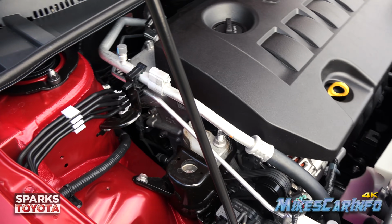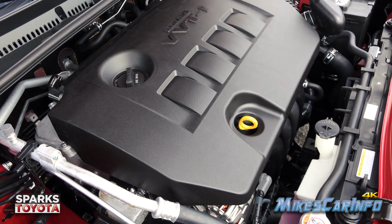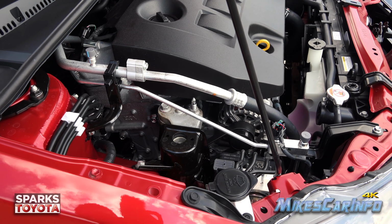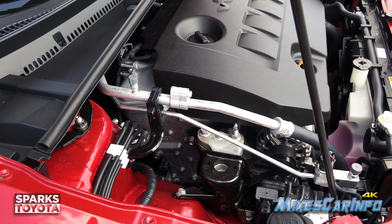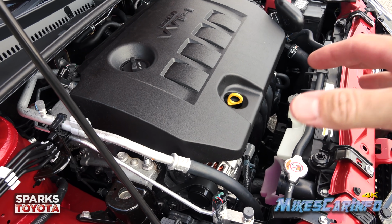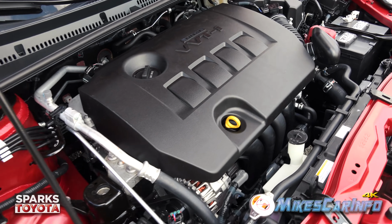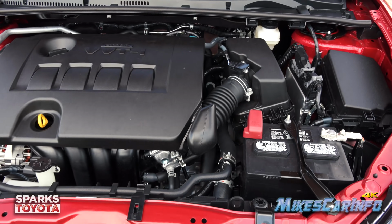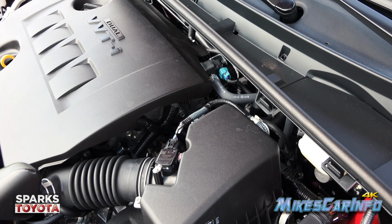Okay, so this one is a four-cylinder engine. It's covered up a little bit with plastic, but you can see a little bit of the engine here. It's a four-cylinder with the exhaust in the back, channeling the heat out and underneath the vehicle, and the intake here on the front. It's a 1.8 liter four-cylinder engine with variable valve timing, paired to a CVT automatic transmission, continuously variable transmission.